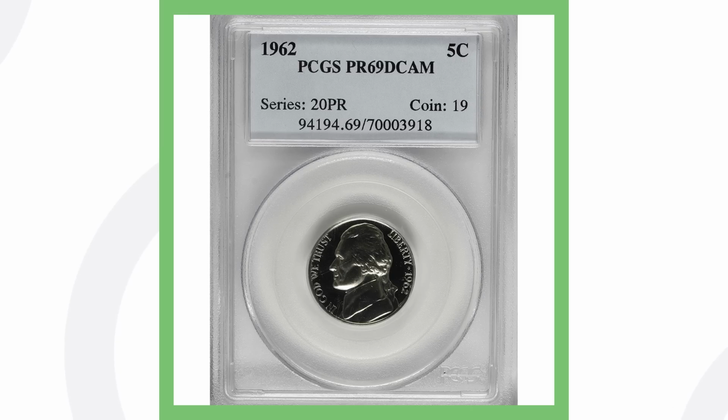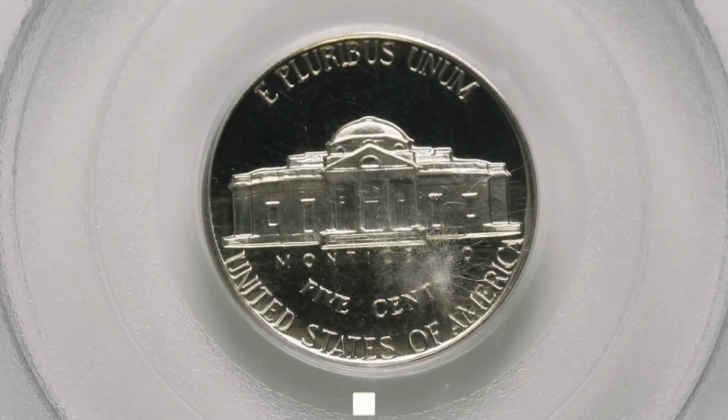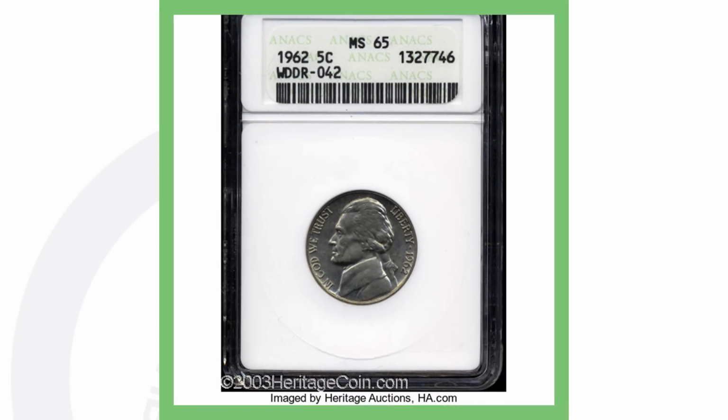Now this next 1962 is a proof nickel. If you're not familiar with proof coins, I also have a video on that explaining the difference between proof coins and regular coins, which are business strike coins. Now this one here is graded at a proof 69 deep cameo. So that is a very, very high grade, about as high as it gets. Like I said, it only goes up to 70. This one's graded at a 69. Now this one here sold for over $1,000.